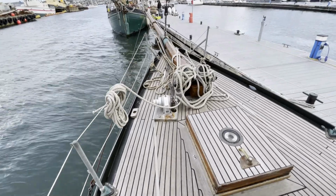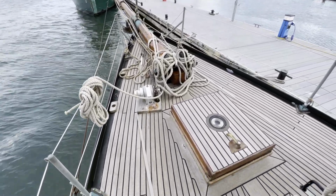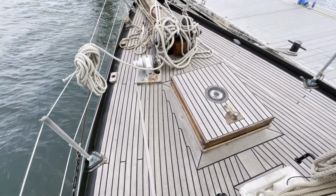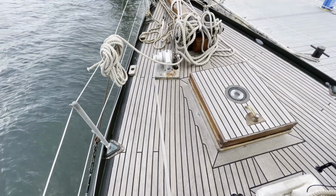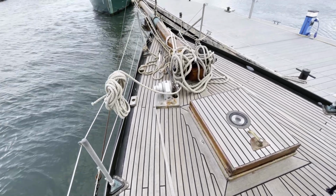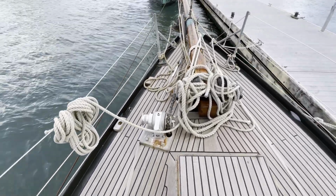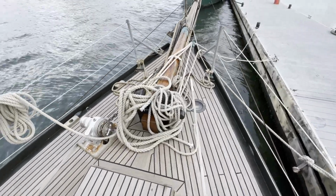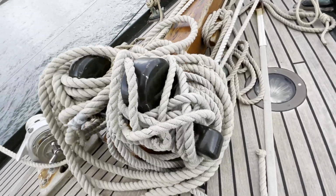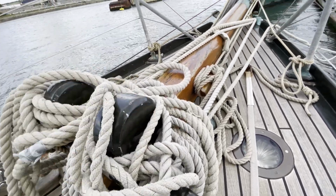So here we are on the foredeck. She's got this nice yacht laid teak deck, which is glued to the plywood subdeck, no screws involved. Fairly recently put down, so all in very good condition. You've got a Loughran's anchor windlass there. The bowsprit can retract and come in. It's pinned through here, through the bits, and the bowsprit slides back in.